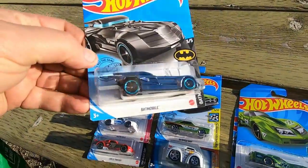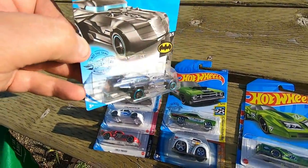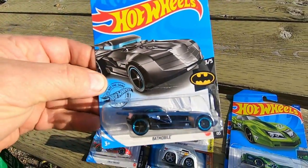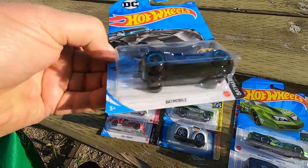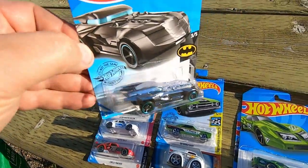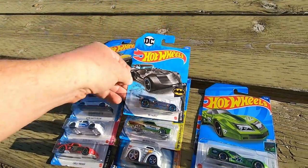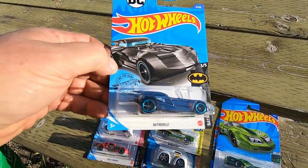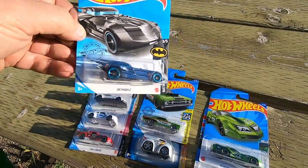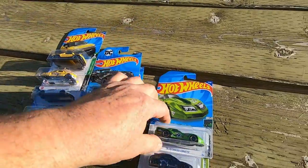Yeah, a Batmobile. You know what? That looks like it's metallic, silverish. But on the card, it's black. I don't know. I still like the original TV series Batmobile, but this is cool. It's a very cool shape. Looks like that one in the Michael Douglas. No, Michael Keaton. Batman with Danny DeVito and stuff.